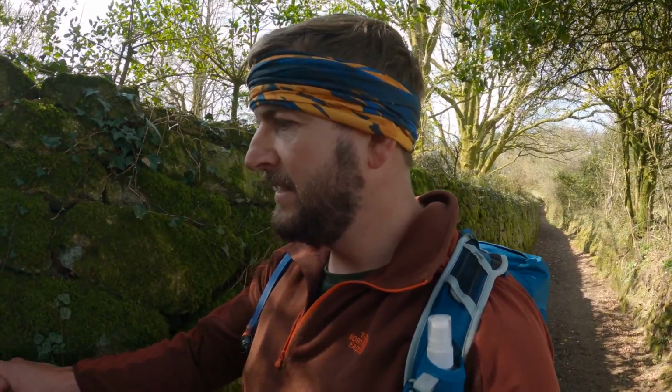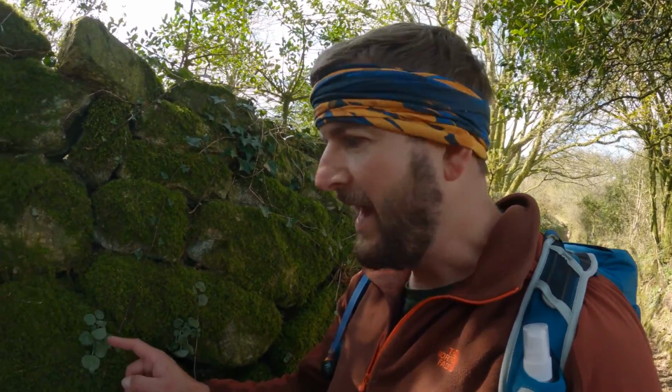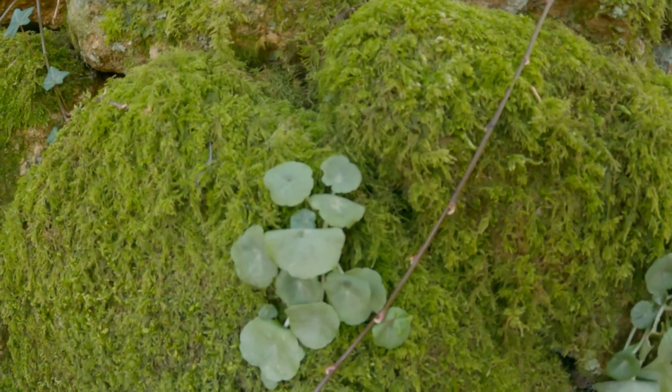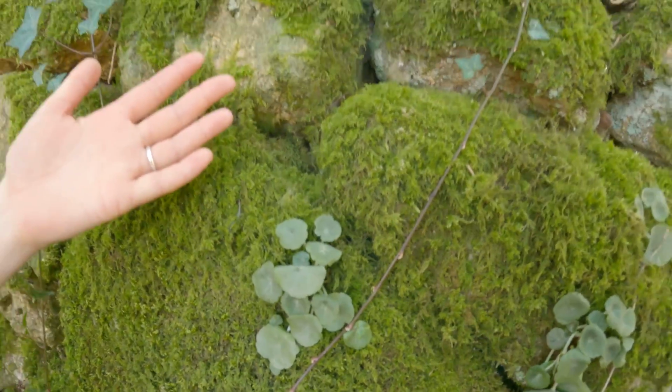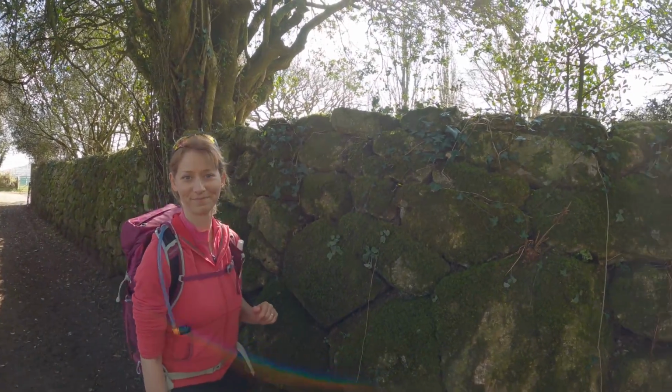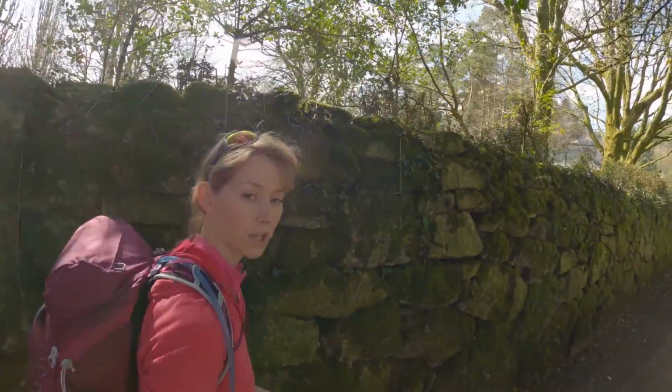So this here, guys, is wall pennywort, and it's edible. Have a little look. Tiny, perfectly edible, on the wall. And on the wall. Does all the things it's meant to do. Wall pennywort on a wall. Perfect. Yeah, edible, and it's of the stonecrop family.